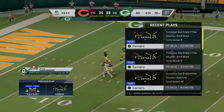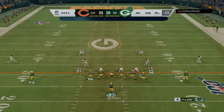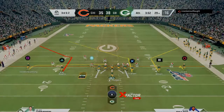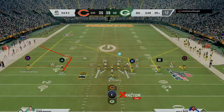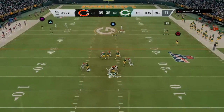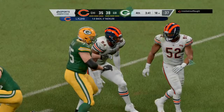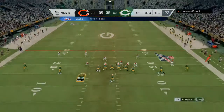8 yards on the completion, but now they face 3rd down. This is 3rd and 2. Maybe the biggest play in this football game. 94 is the mark. Shotgun now for Rodgers. Nowhere to escape, and he goes down. Leonard Floyd, the old Georgia Bulldog, finding his way into the backfield.